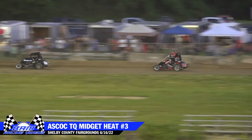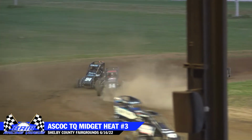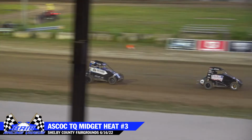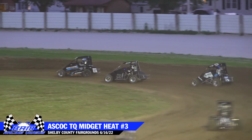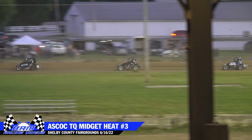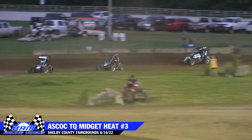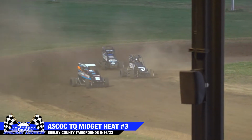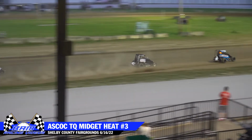Here in heat race number 3, our 3rd and final heat race for the evening. Oh, to the inside goes Ryland Gray. That opens the door for Connor Wolf. I tell you, this is the 2nd time we've seen Connor Wolf on the racetrack. We have not seen him in a feature event as of yet. But he's doing an impressive job in the 2 heat races that we have seen him in.